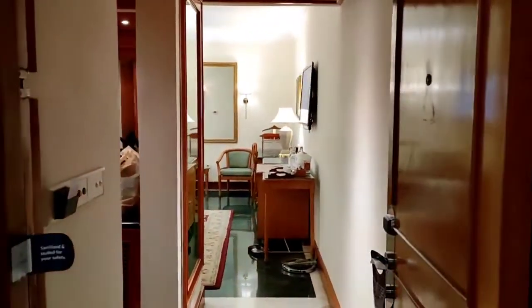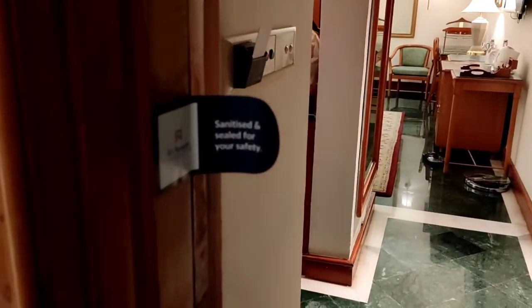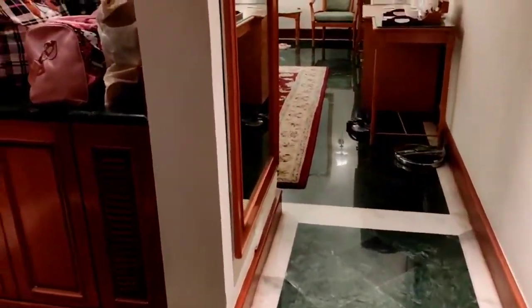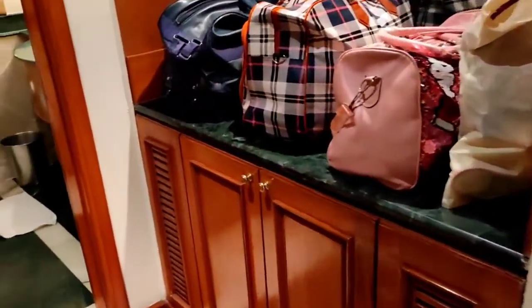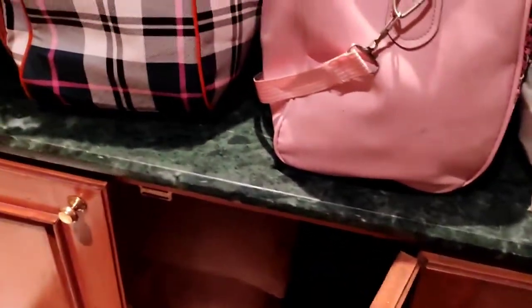So here we are checking in today at ITC Mughal. The room is sanitized and sealed for your safety. Alright, let us get inside and see what all amenities are there. Okay, so here you have the baggage drop area for some extra stuff if you're carrying.